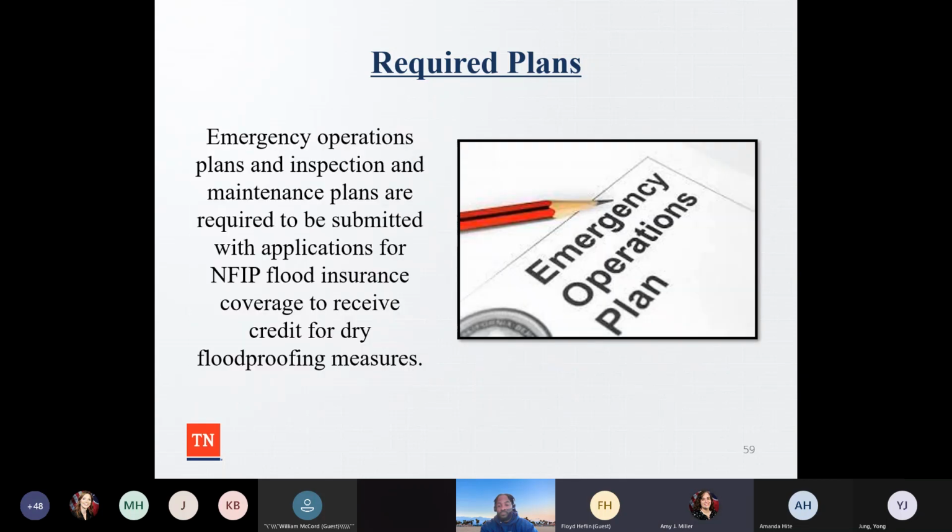So required plans, emergency operation plans, and inspection and maintenance plans are required to be submitted with the applications for NFIP flood insurance coverage to receive credit. So like Julia said earlier, when someone's trying to get credit, you have to have documentation of these measures and have that submitted when the policy is going to be rated. If there's no plans with that, you're not going to get that discount.